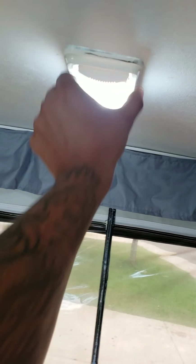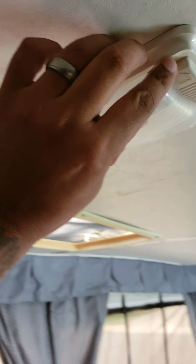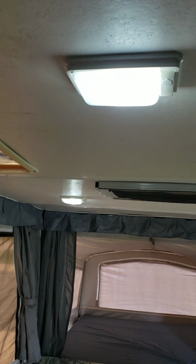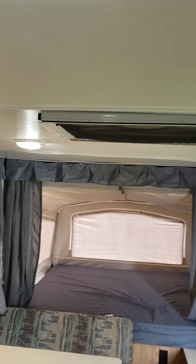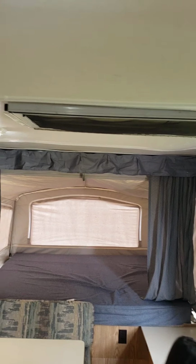You do have working lights. It is LED lighting inside, and you have the other LED lighting. I guess I could have done the door, but the door fits, and you have my daughter in there. Sorry about that.